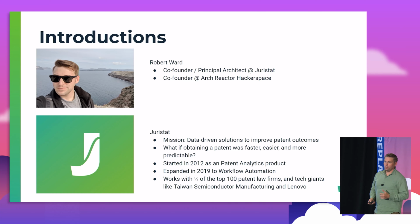We currently work with a third of the world's biggest patent filing law firms and a bunch of companies. The two biggest ones I can mention are TSMC and Lenovo. Promise there's a bunch of other names you'd recognize. I just can't tell you because of NDAs.